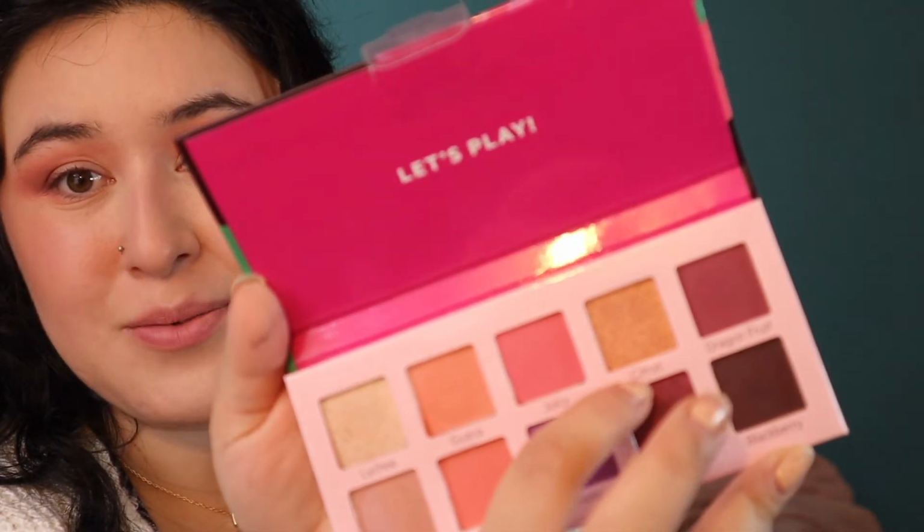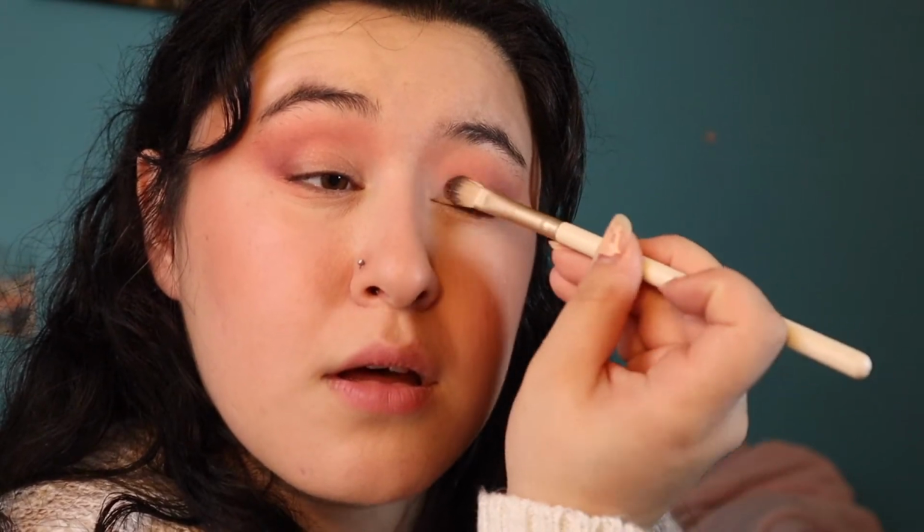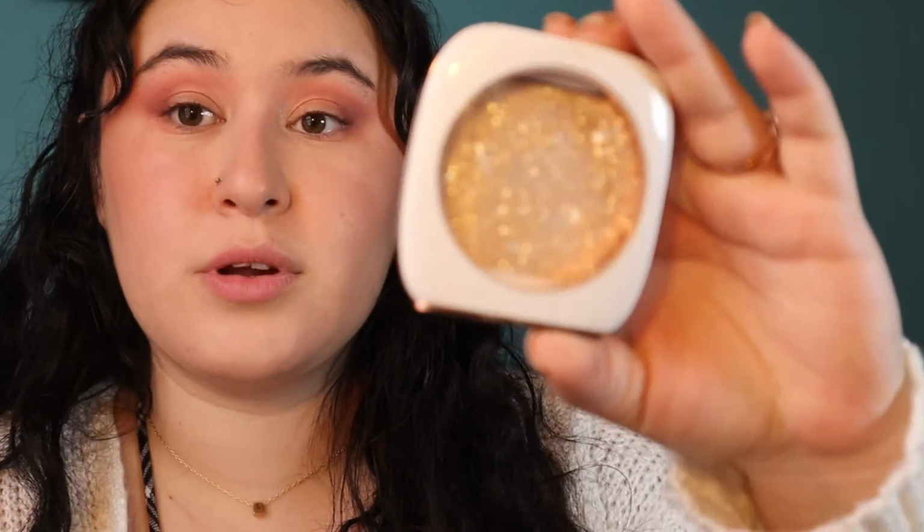But now for the lid, I'm going to take Citrus, which is this cute little shimmery shade, and I'm going to take that on a flat brush and put that on my lid. I'm going to put another shade on top of this, but I want this to be the base. For the eyes, I'm actually going to be using the highlighter. This is the Stellar Prismatic Highlighter, and it's in the shade Luna.